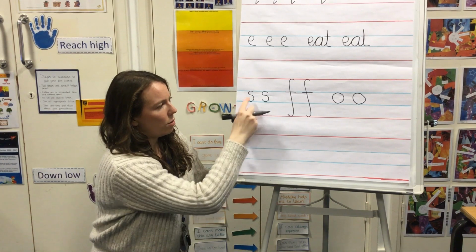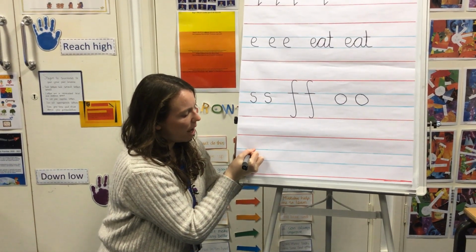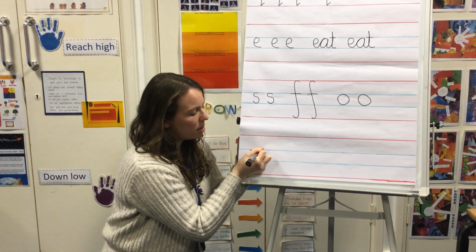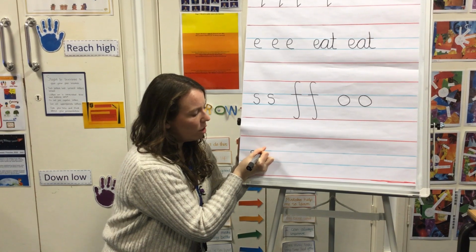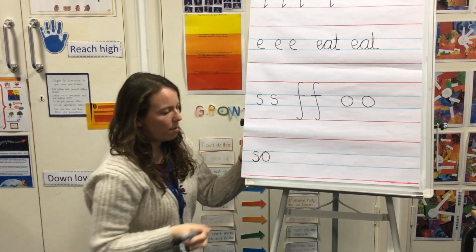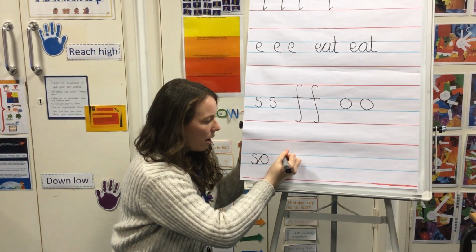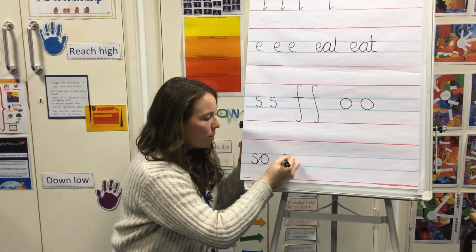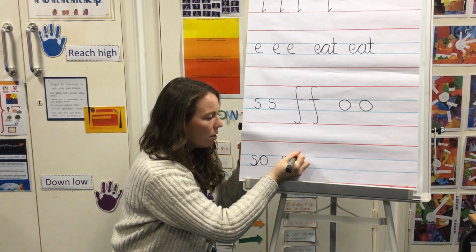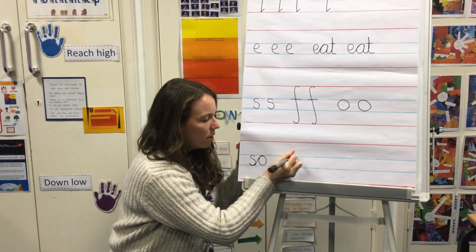So to start with my so, I'm going to do my S first. I'm going to curl round S, keep my pen on the page to join into the O just like the A. You go round and then back on yourself and join there. So that's my so. Let's have one more go. I'm going to curl round, keep your pen on the page to join this one, don't take it off, and go back on yourself. Oops, the board's being a bit silly, but we'll keep going just like that.